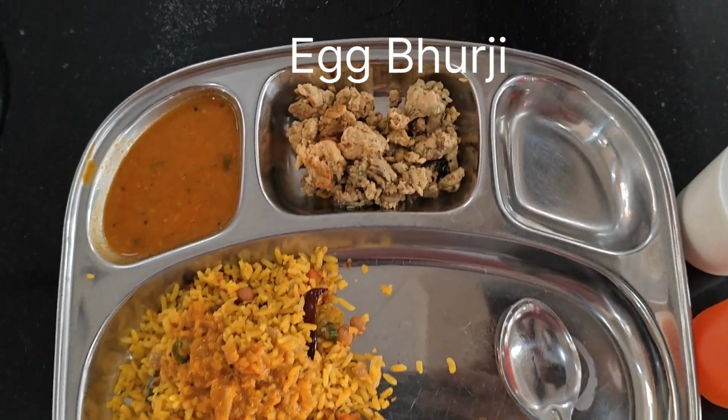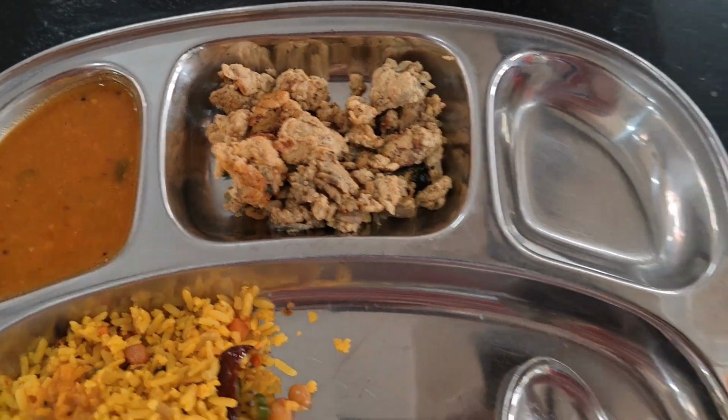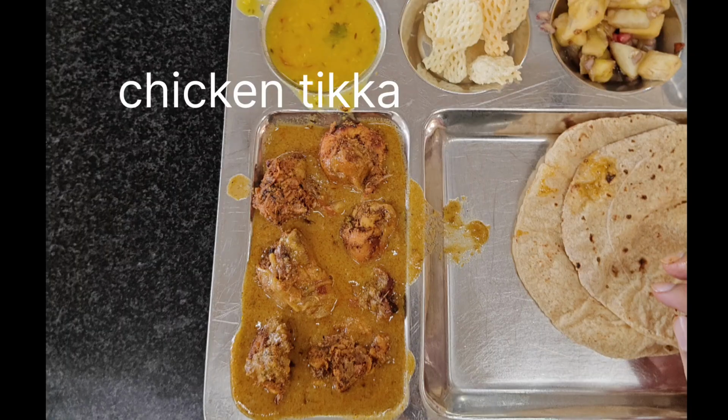So the main difference on the basis of non-veg items is that in special mess the frequency will be more and in non-veg mess it will be a little less. So that's the basic difference. Since special mess has an option to choose between chicken and paneer, this is how paneer looks. If you are not opting for chicken you can go for paneer as well.